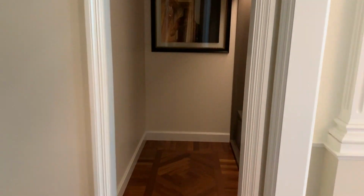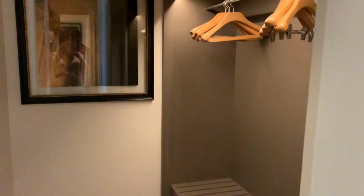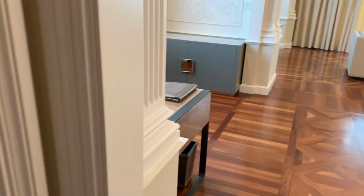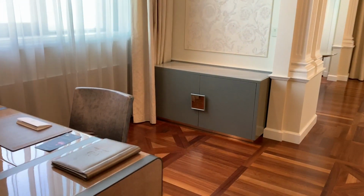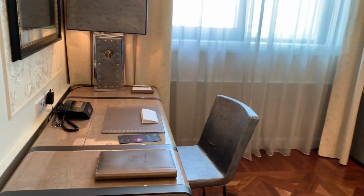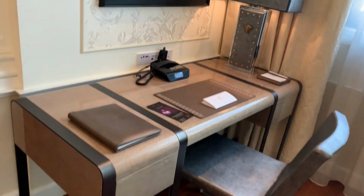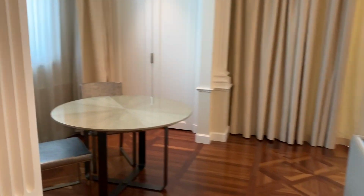What's down here? Oh, they have a double luggage rack. Oh, look at the lamp. This is like the best hotel in the world.